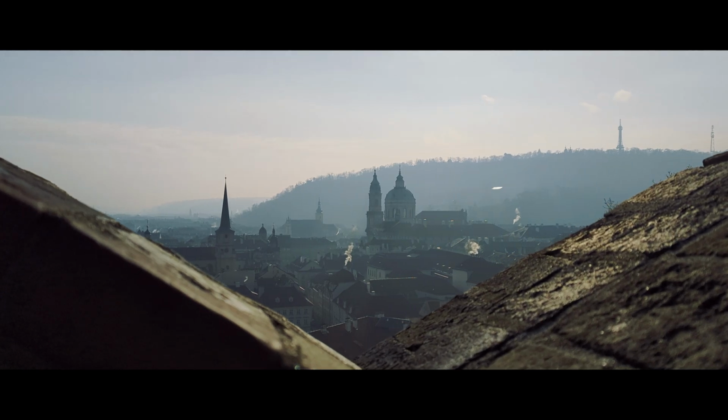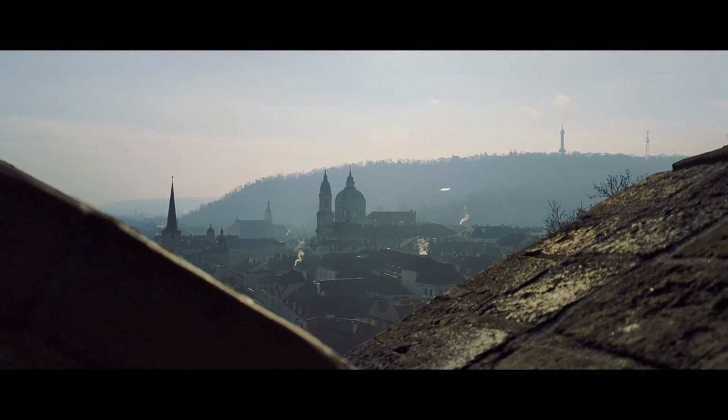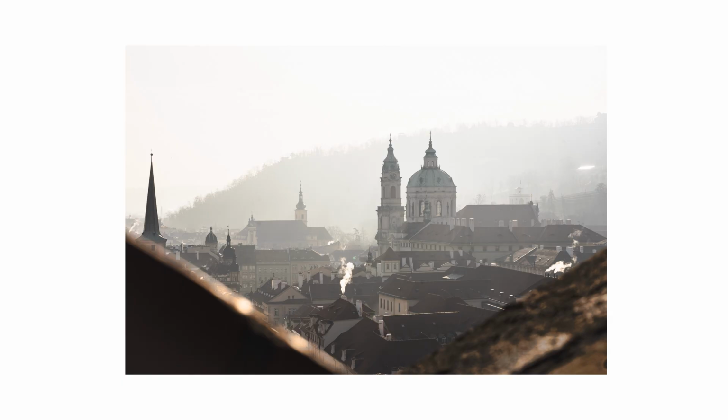The grounds of the castle also provide some incredible views of Prague, which was now much more visible with most of the fog having cleared.